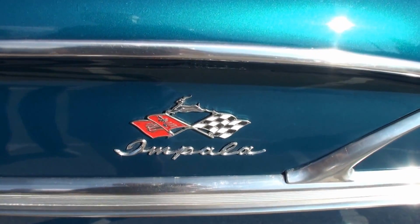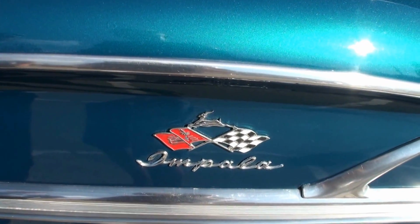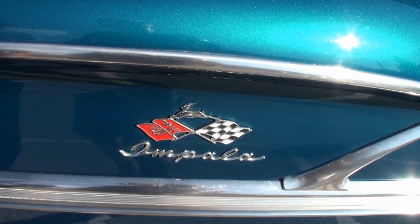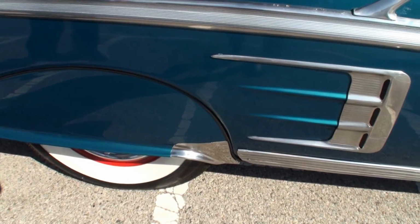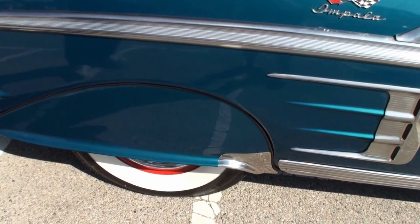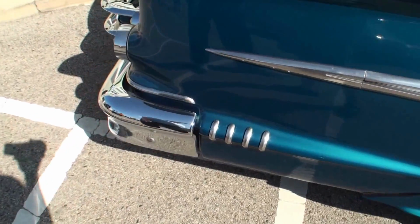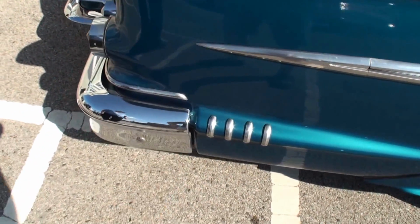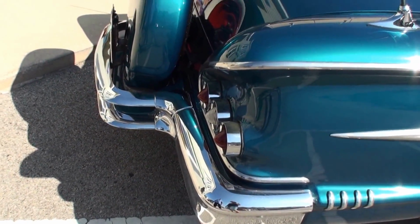And the Impala, this is the first year for the Impala, Larry? The name of the Impala and the cross flags along with it on a full-size car. And there we go. Those are fender skirts on the bottom, and they have the extra chrome. That's an added feature to it. So all of this was optional. That was optional. Right. The four circle chromes on the back were just to highlight the fact that they molded it out so it would match up with the bumper.